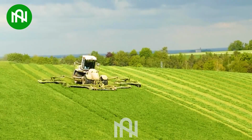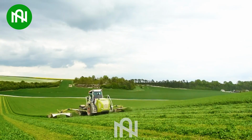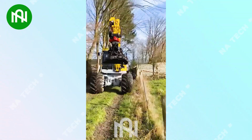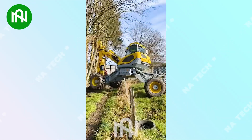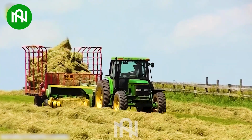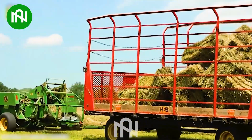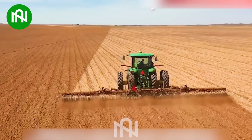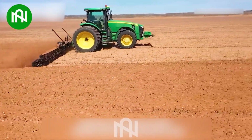You'll not be able to take your eyes off the screen while watching this machine work. I think I've seen the transforming machine in real life. This machine makes grass rectangles perfectly. The preparation of the soil for the next crop has become significantly easier and more efficient thanks to this machine.